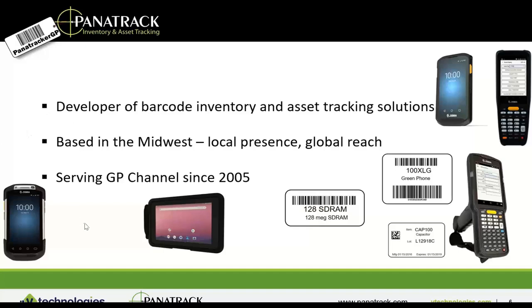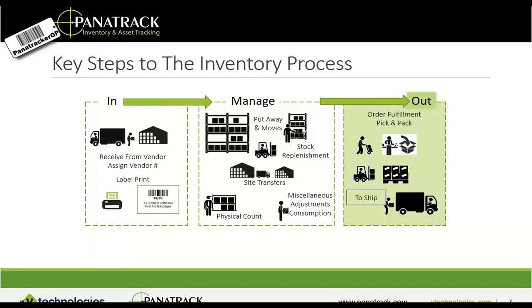everything from your inventory stock counts to inventory adjustments to order fulfillment, which we'll take a look at in a few moments here, are captured and created in Dynamics following all of the standard GP rules that you're used to. And with that, Panatrack gives you this functionality wherever and whenever it's needed. Our key steps to an inventory process, as you can see on the screen here, cover everything from the time that inventory arrives until it leaves.